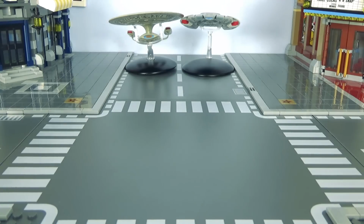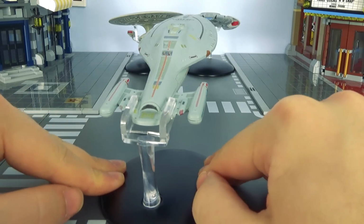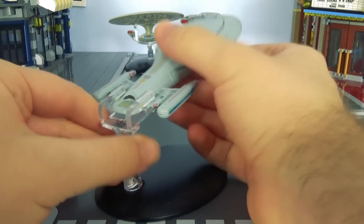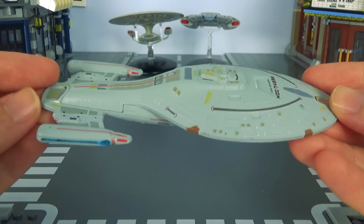I think this one actually came with the Defiant. Voyager. These bits don't move up, but that's okay because it's a metal figure and I wouldn't expect them to. Might as well just take off the stand, mightn't we? Yeah, this Voyager. I kind of like Voyager as a ship design.